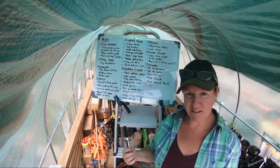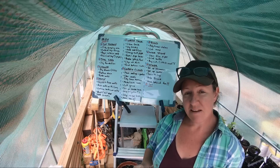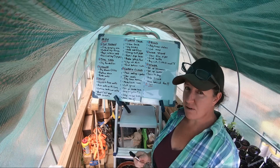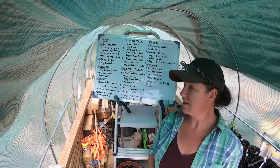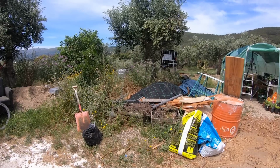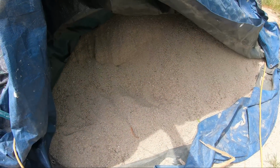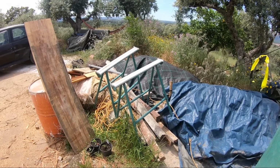So we have my list for May. It's ambitious. It's a little bit crazy. But I have my very hardworking and very eager parents here to help me, so I think we can do it. Tidy the dumping area. I have a horrible space of stuff, loads of crap. There's some piles of sand there, but there's all kinds of other stuff around the sand that I can clear away. I'd love to tidy that up.